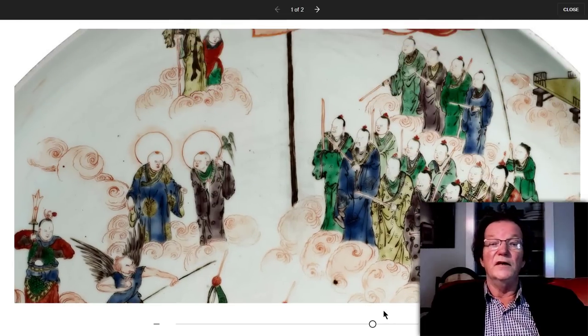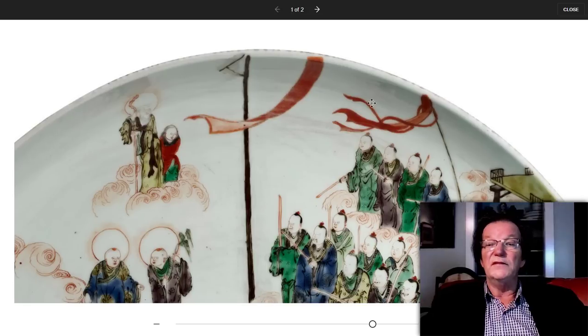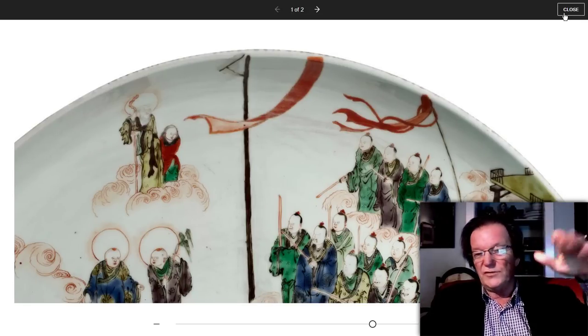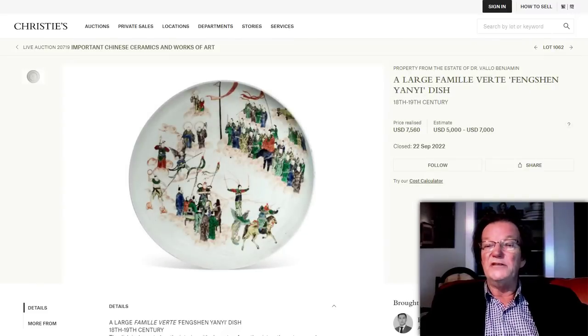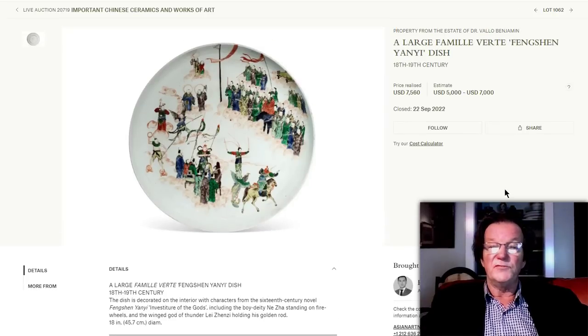With the coloration and the use of these aubergine tones, the translucent blues, these yellowish greens, and all that, and the texture of the glaze, I don't know. Maybe the glaze up close or something looks a little different, but it was estimated at $5,000 to $7,000 and went for $7,500. It went over the high estimate, and I thought it was terrific. It was a big plate too. It was 18 inches in diameter. This wasn't a little dish. This was a big piece of porcelain, certainly interesting.